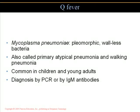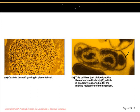Mycoplasmic pneumonia, again, Q fever, very atypical, common in children and young adults, and usually the polymerase chain reaction can be used. It's a very rapid test that can be used now for the diagnosis of various microorganisms.